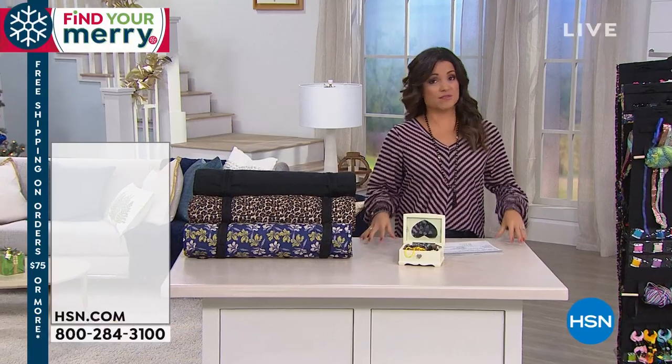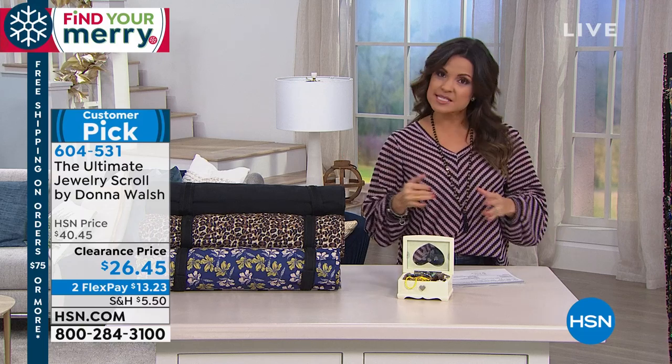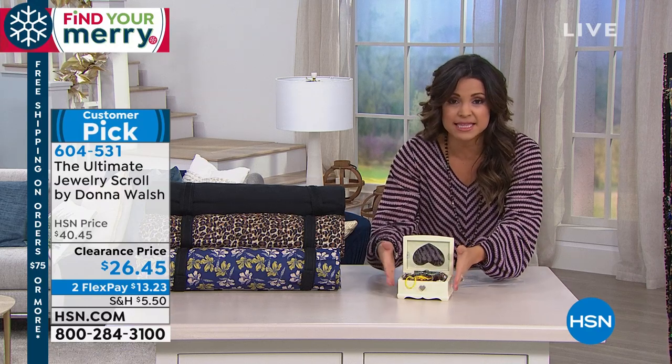All right, now here is a gift idea for any jewelry lover out there, or if you were trying to get your home in order before all the guests come in for the holiday season, you've got to take a look at the Ultimate Jewelry Scroll. This is how you can store 150 or more pieces of jewelry instead of having them all piled up in a box like this.